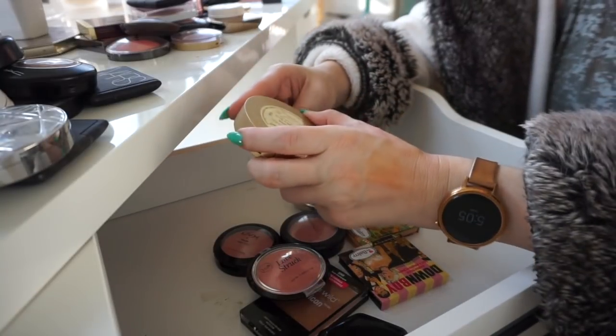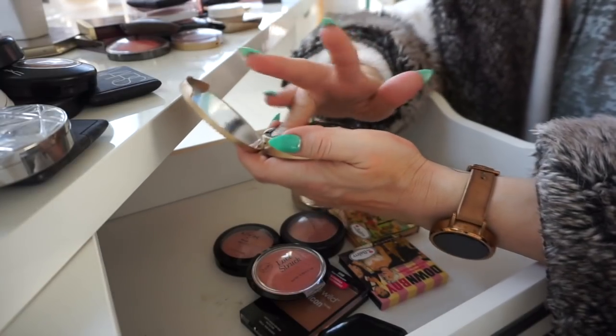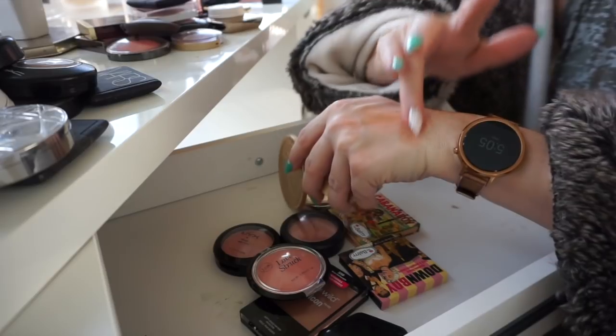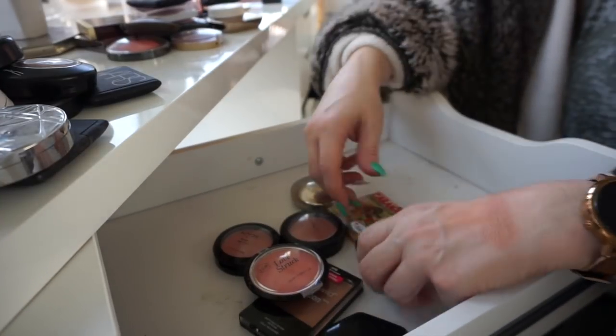This is one of my favorites. It's the Blushing Bronzer by Too Faced. It's getting old, but it's still so beautiful. It's just like a really pretty nude blush. It's another one that can be used as, like it says, a blush and bronzer.